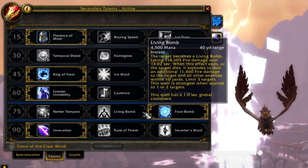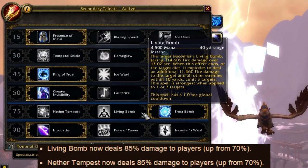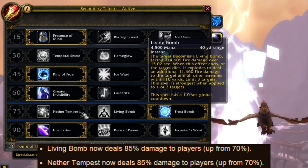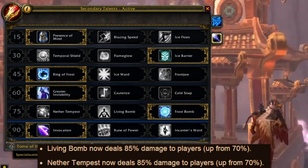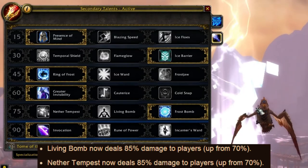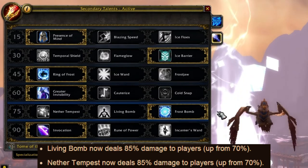Living Bomb also now deals 85% more damage to players, which is up from 70%, and the same can be said about Nether Tempest. Now, I really like these changes because it means that bombs are now going to be a very viable option, up from a quite viable option in PvP. And yeah, now I'm going to definitely be using bombs more in my global cooldowns.